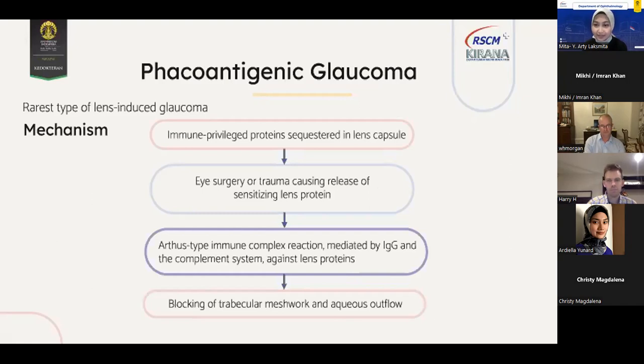The mechanism of this type of glaucoma is that, naturally, the lens proteins, which are immune privileged, are sequestered in the lens capsule. After an eye surgery or trauma, there can be a release of this sensitizing lens protein. This induces an Arthus-type immune complex reaction, which is a subacute type 3 hypersensitivity reaction mediated by IgG and the complement system against this sensitizing lens protein.